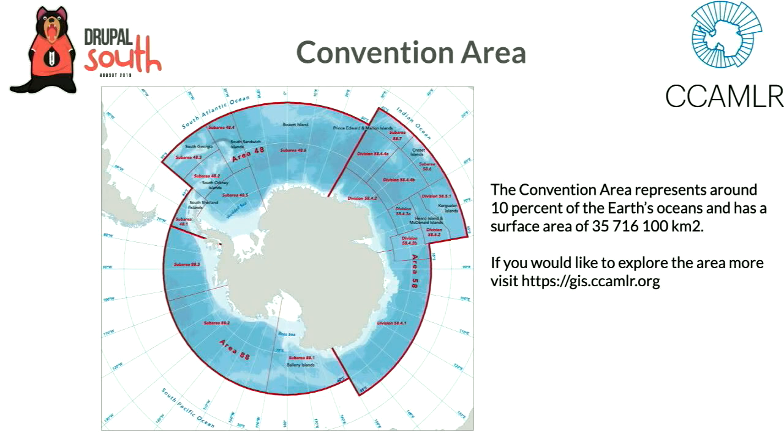If you'd like to explore more about the areas, we do have a GIS site, which you can go to. You can play around with it. You can put different things on the map, like the EEZs in the area, and see where the MPAs are located as well. That site isn't in Drupal, I should add.